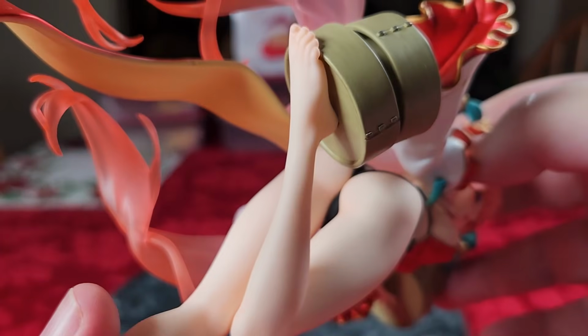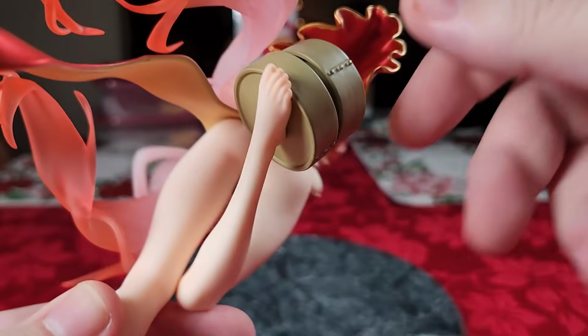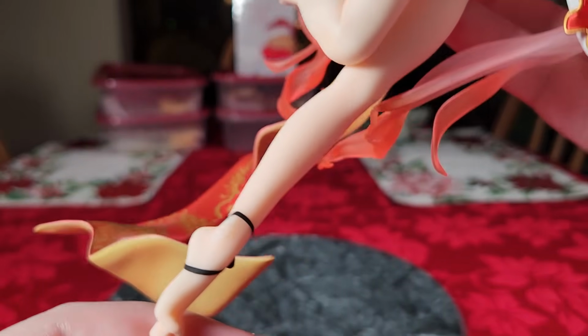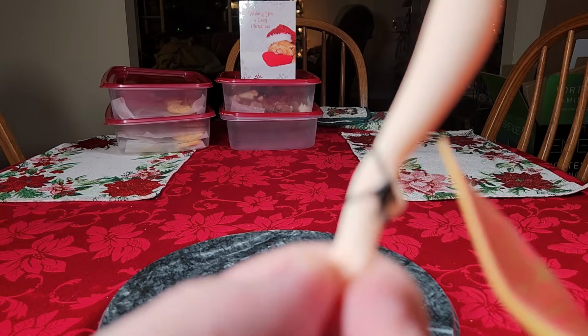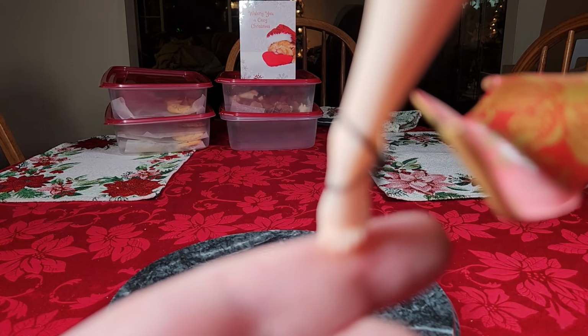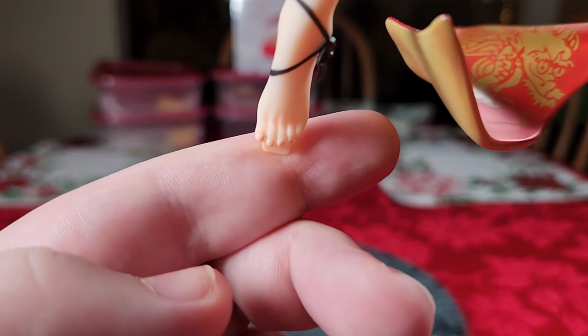Looking from the bottom, she's got a booty. The cheeks are eating her underwear, so it does disappear deep in there. It's got some nice legs on her. She's got a ribbon tied around her foot with a little bow. She's got some toes with painted toenails. All the toes are sculpted out of her foot.